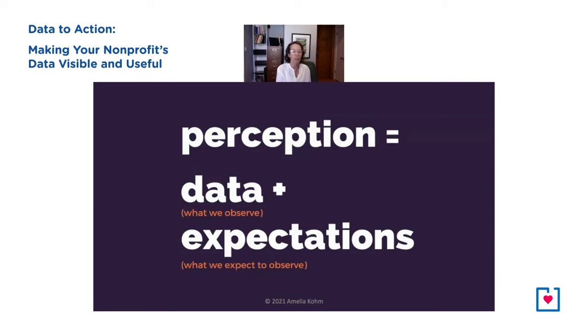So that's why I offer you this little public service announcement. Data is important because of how human perception works. What we perceive is based not only on what we actually observe in the outside world, what we might call data, but also what we expect to observe. And this is how it works.